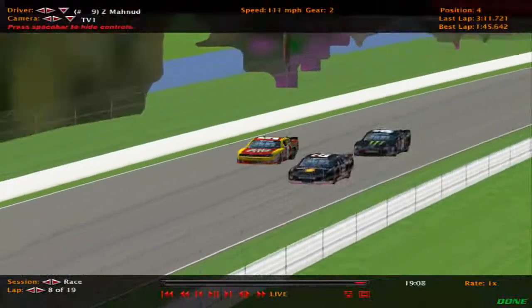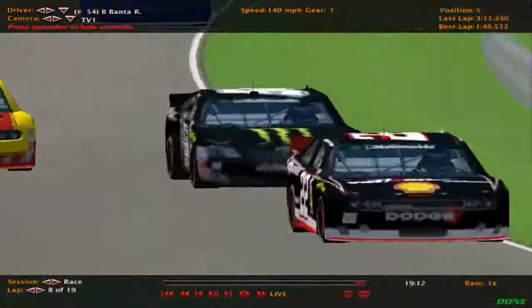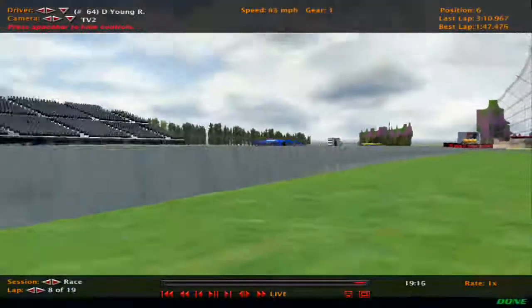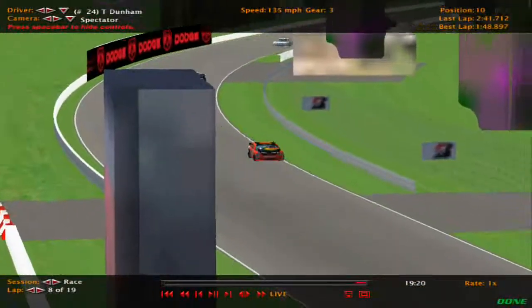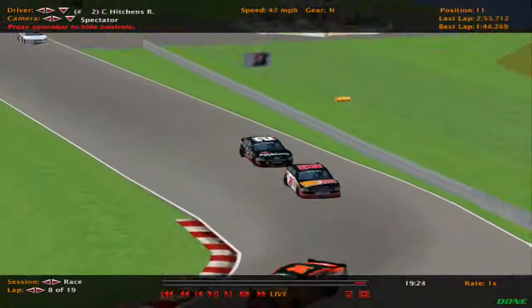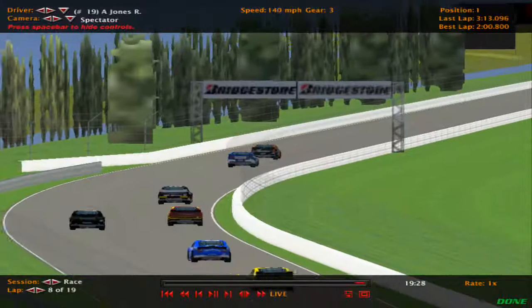And Zohar Mudd did not get off the corner well. Dylan Poteet goes by. Here goes Brock Banta. Dylan Young is catching up as well. Cannot see. Thanks, wall. Appreciate it. There's Joseph Lombard. Trent Dunham back here with a lot of front end damage. He's still racing. There's Aaron Williams, taking big time advantage of what's going on. Corey O'Malley, I think, has dropped out of the race.